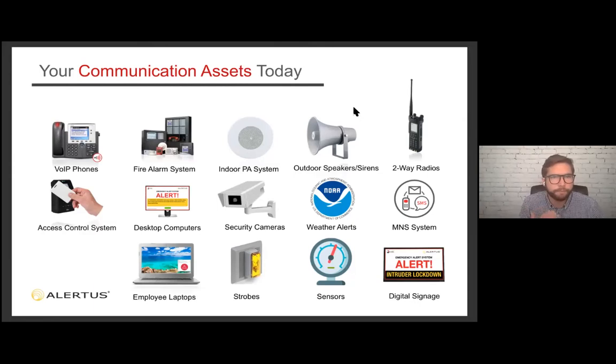So when we take a look at that, a lot of questions that we typically ask are, first things first, what do you have in place today? What are you looking to accomplish here? As I mentioned, here are a few of the types of systems that most organizations currently have in place that we can integrate with and unify, so that when you send out an alert, it goes out to all of these devices. And some of these devices are input devices. I'll talk through that momentarily when I talk about the automation piece.